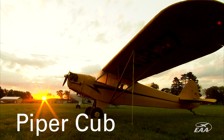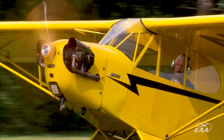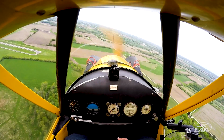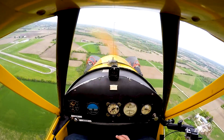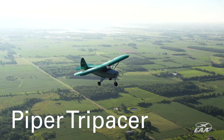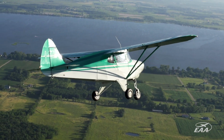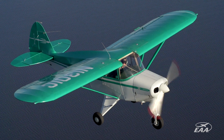One of the most popular aircraft out there, and with good reason, the Piper Cub can be a little on the expensive side. They come with the usual fabric and rust concerns, but make great projects. A 4-seat entry to the list, Tripacers can be found for reasonable prices, but make sure to carefully look at the condition of the fabric and tubing.